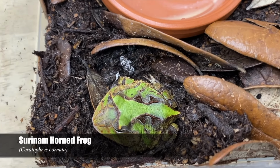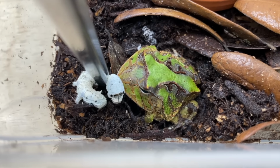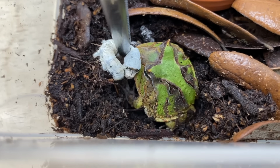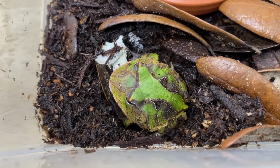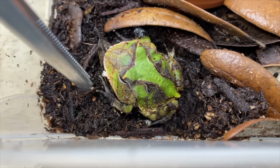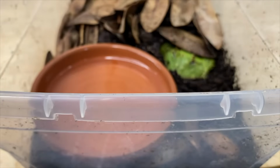All right, next we have a Ceratophrys cornuta, Surinam horned frog. Again, we do this. There you go. That's how we can make sure they eat. Gonna remove that substrate there. There we go. Good stuff.